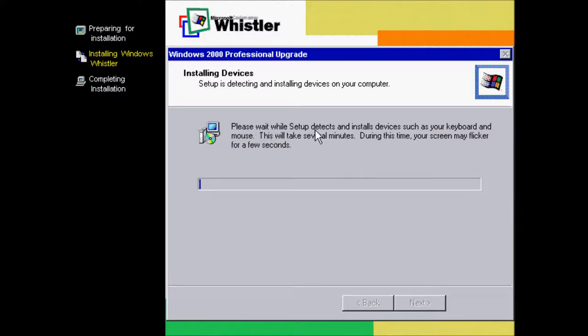Please wait while setup detects and installs devices such as your keyboard and mouse. This will take several minutes. During this time, your screen may flicker for a few seconds.